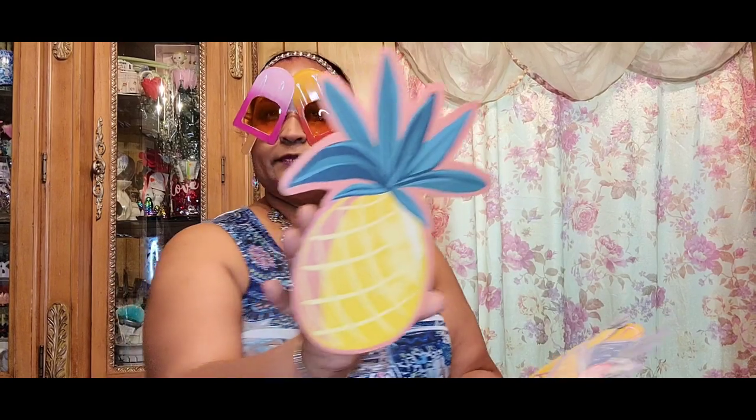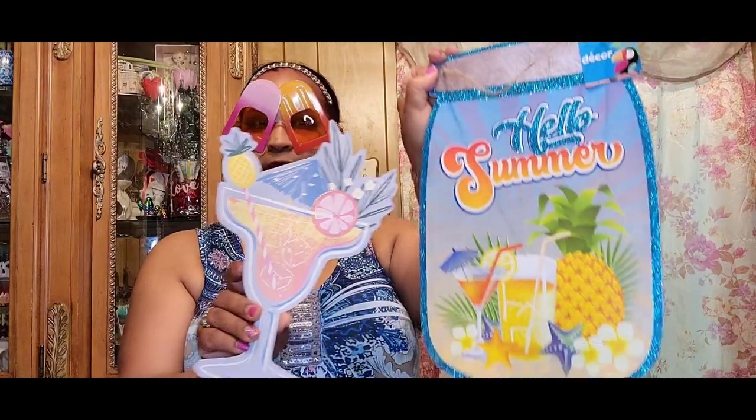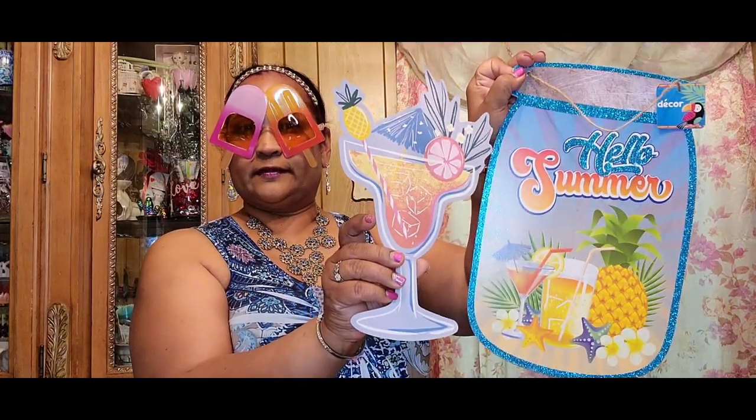And this is a palm leaf, absolutely gorgeous. And of course a pineapple. Yes, ma'am. Pineapple. Then we got this beautiful drink that matches this. Beautiful drink. Look at that. Absolutely gorgeous. And then this one says, "More summer, please."